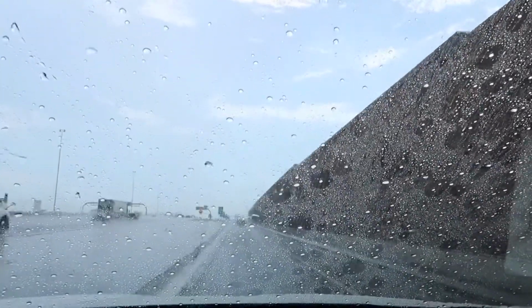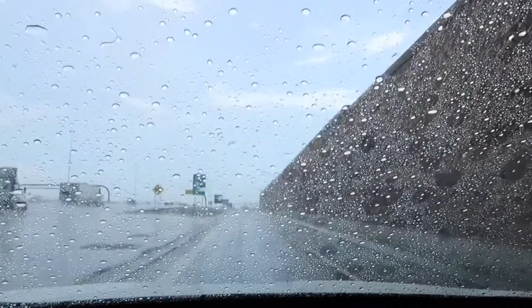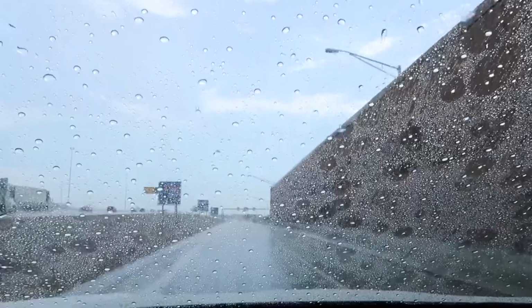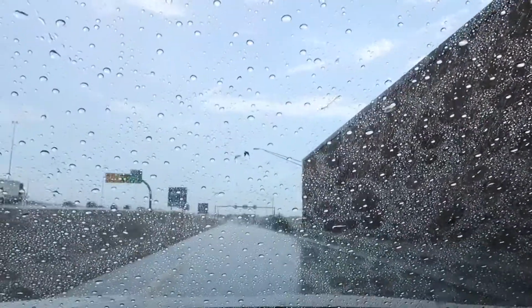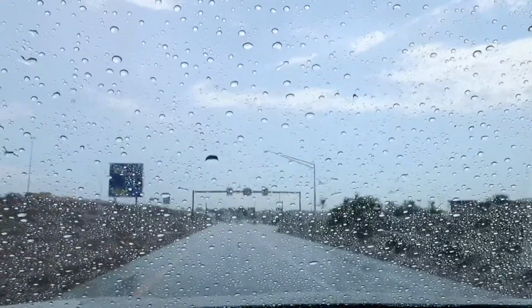You guys, look how hard it's raining. We just left our house. The kids are petrified. This is what monsoon season looks like in Arizona, if you didn't know. It's raining super hard, and it is literally like 90 degrees outside. It's insane.